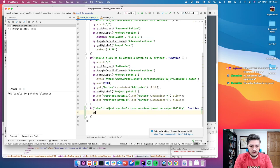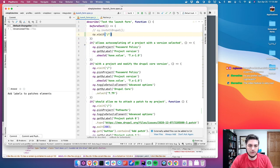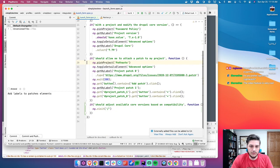So we'll do cy.visit there. And I feel like we could probably just move that into, I wonder if we even need to call that for the first part, but I'm just going to move it into the beforeEach because I'm kind of sick of having to type it every time. Simplytest.me has two pages, the home page and then the progress page. There's not much else to it. So we'll just make that be a default.